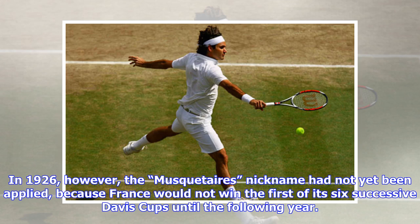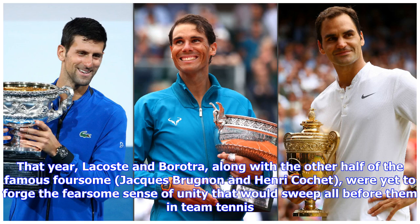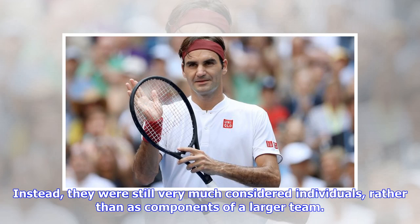In 1926, however, the Musketeers' nickname had not yet been applied, because France would not win the first of its 6 successive Davis Cups until the following year. That year, Lacoste and Borotra, along with the other half of the famous foursome, Jacques Brugnon and Henri Cachet, were yet to forge the fearsome sense of unity that would sweep all before them in team tennis. Instead, they were still very much considered individuals, rather than as components of a larger team.